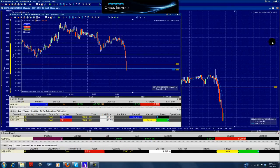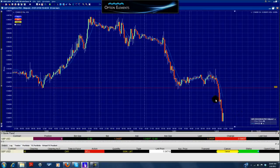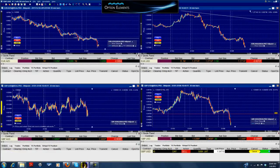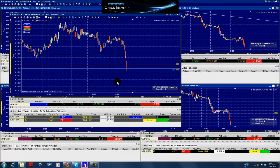Obviously, the euro, as you can see, our euro skidded off the face of the earth, and we're flat on it though. Haven't traded that since earlier today. So we're concentrating our efforts right now in this one. But there's obviously some day trading opportunity presenting itself in the British pound. Did I say euro a minute ago? I think I did. In the pound.